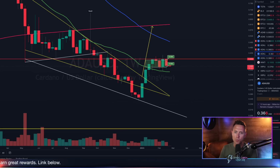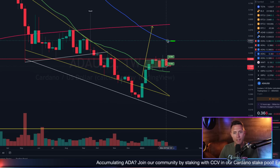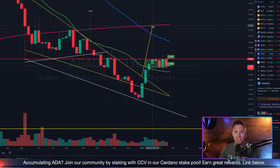But if I go over to the weekly chart, I want to look at, well, what's even on the way to 60 cents? There's a 60 cents target. What's on the way there? It's this 50-week moving average, I think, is probably a more relevant area to be cautious of, or to at least watch for if ADA is making an insane breakout this week. 50 cents. So 50-week moving average, 50 cents. What is ADA doing there? I'd anticipate some resistance. But again, 60 cents is the true target.